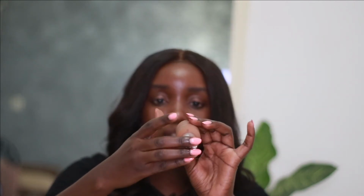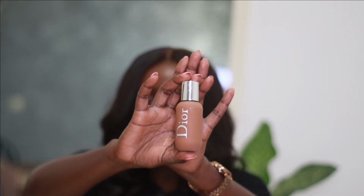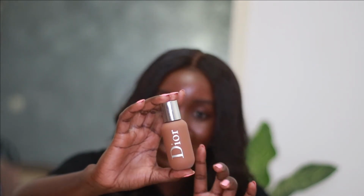I'm not one of those people who like that no makeup look. Me, if I'm wearing foundation, yes, I'm covering everything. I'm not going to wear it and then my dark spots are showing through. No. So with this, anyway, let me talk about that. This is the Dior Backstage foundation. I like it, but I think I like it for days when I do not want full coverage. I'm on the fence about it.